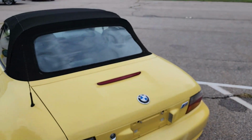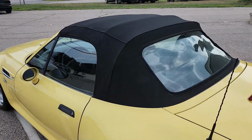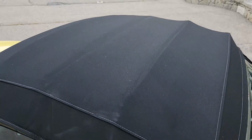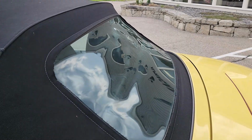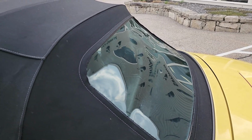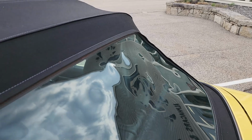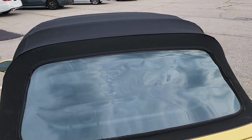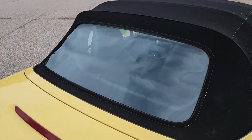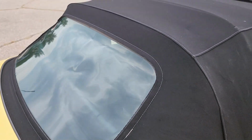All right, so now looking at the Z3, it has transformed with the roof up, and we can take a quick look at the condition. The roof is in very nice shape as far as the fabric goes here on the top. Looking at the rear window, it's free of any major hazing or cracks or splits. It all looks nice. Slight wrinkle here, but I did just have the roof stowed away, so it's very likely that with the sun cooking on it, it will work itself smooth. You can also see all the stitching has held up all the way around.